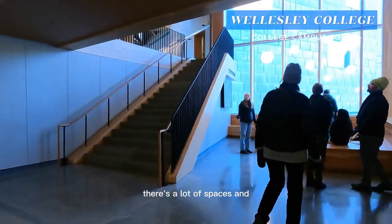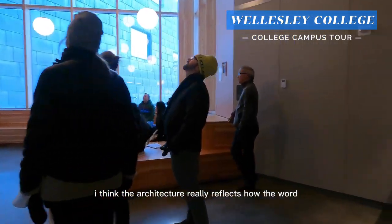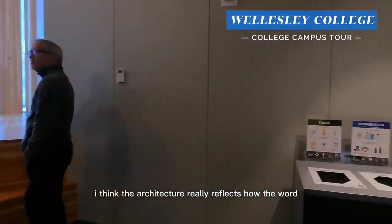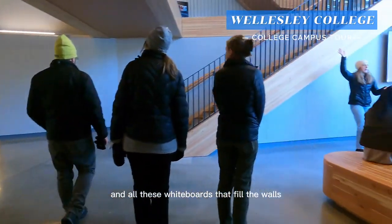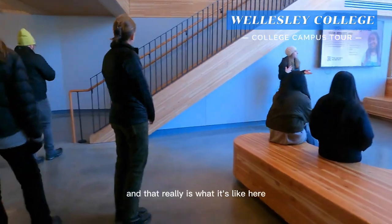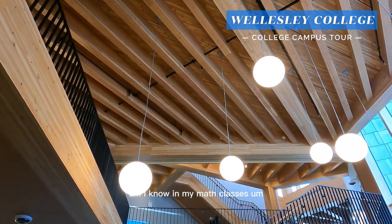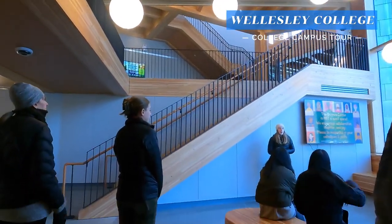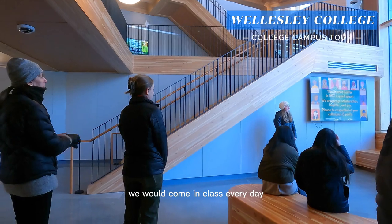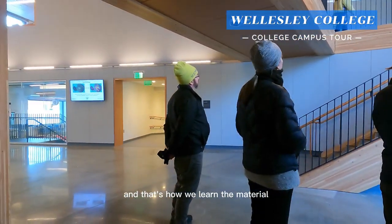See over there, there's lab spaces, and really I think the architecture reflects how we learn in the classroom. We have all of these open windows and all of these whiteboards that fill the walls. And that really is what it's like to study here. In my math classes, one of my favorite math classes, combinatorics, we would come in class every day and just do group work on the big whiteboards, and that's how we learned the material.